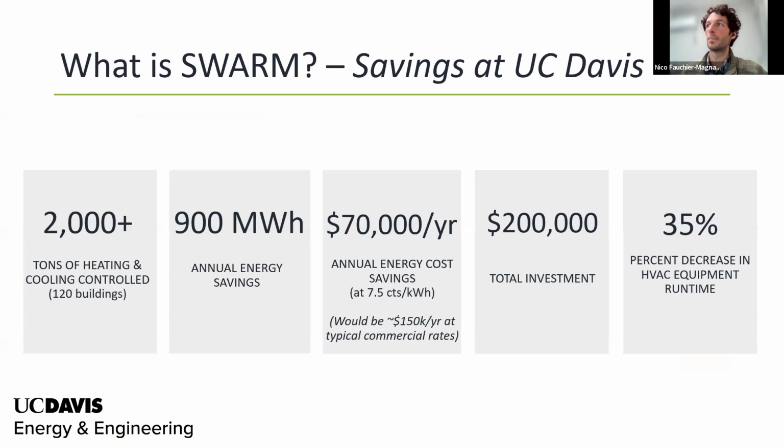Granted, it's not that easy to keep track of all those costs really well. So it's in the ballpark, I would say. Maybe the real cost is more like 250 or 300, but it's that order of magnitude for sure. It's not much more than that.